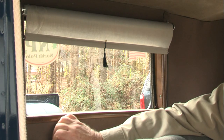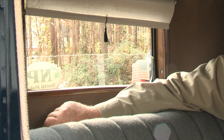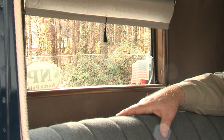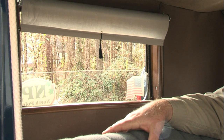Then we have the roll down window. There's a little crank right here. You just turn this and it rolls down, and you can talk to the people in the back. You also get a lot more ventilation in the warm weather. It was kind of nice to have the people in the back so you could talk to them, especially if you have children back there. You can see what's going on and keep them in order.